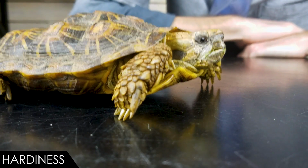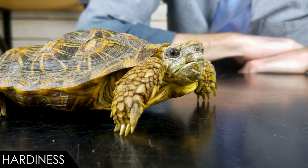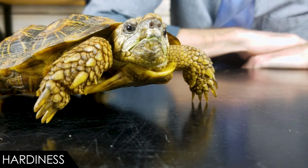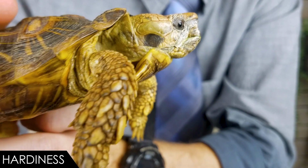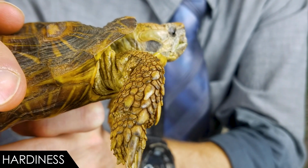When it comes to hardiness, we give the Pancake Tortoise a score of 5 out of 5. They're not bulletproof, nothing is, but it's very difficult to beat a tortoise. Captive bred Pancake Tortoises should be, at least once established, as solid as any reptile can be. Even imports seem to do pretty well, and that's saying a lot. Like I said, in general, tortoises are just really tough animals, so as long as you're providing them with food, water, and appropriate temperatures, they're probably going to do great.